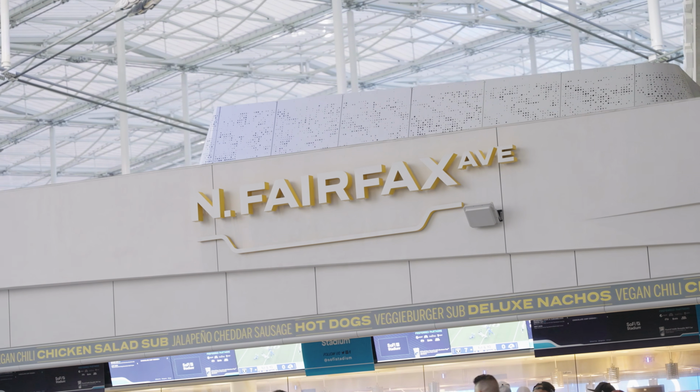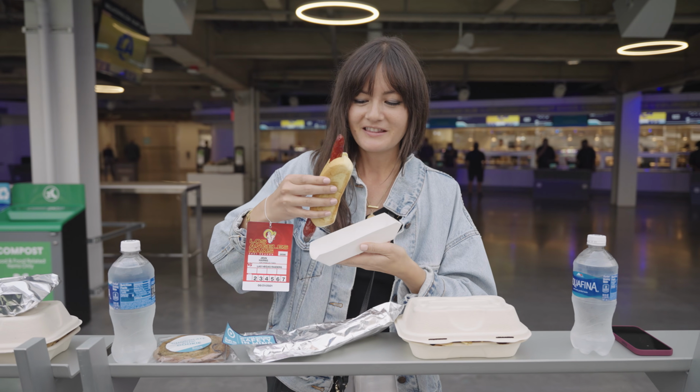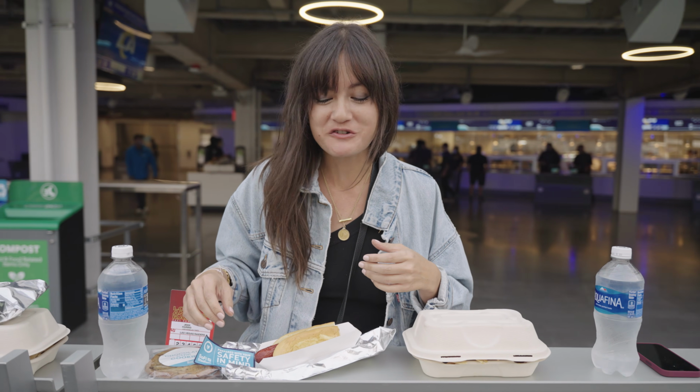I'm at the first concession stand. It is one of 4. They are all themed after streets in LA. So this one is the Fairfax stand. All right, I'm at a game, so I obviously have to start with the hot dog. I think it's longer than my... Pretty good. Need some mustard.